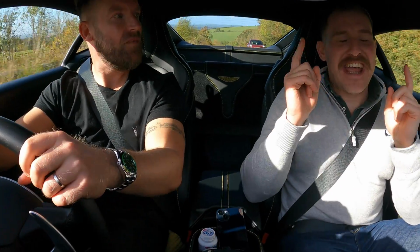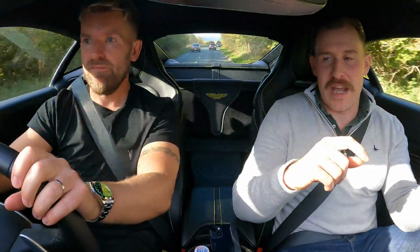Yes, there is a definite difference between the first rendition of the V8 Vantage and this one. Obviously the gearbox is immediate, but the power is also immediate. The other one was very linear, very tame to a degree. It was there when it started hitting that rev range, but this just feels like as soon as you plant your foot down, it's immediate. But I suppose that's what you want with a car of this sort of caliber, isn't it?